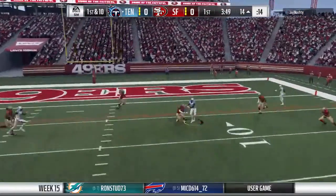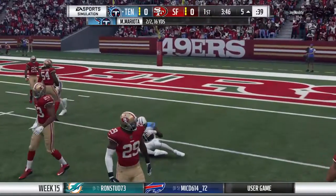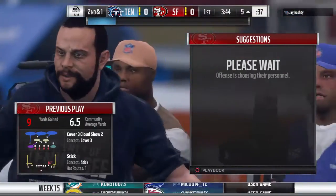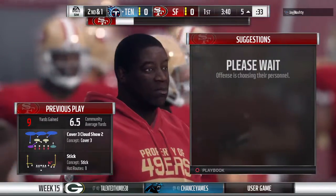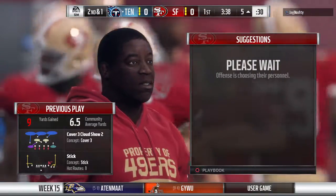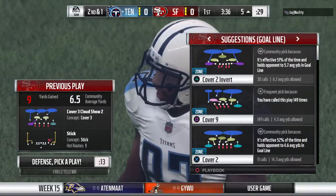From the red zone now, Mariota. This will be caught at about the 6. And he'll be brought down this time at the 5-yard line. Give him 9 there on the first down completion. Really been an ideal start for them. They get the turnover on the opening possession. Now here they are moving the ball straight down the field on their first drive.